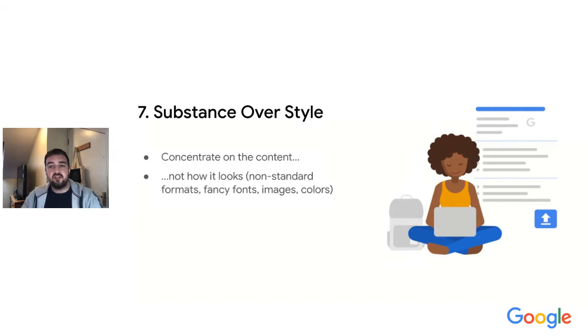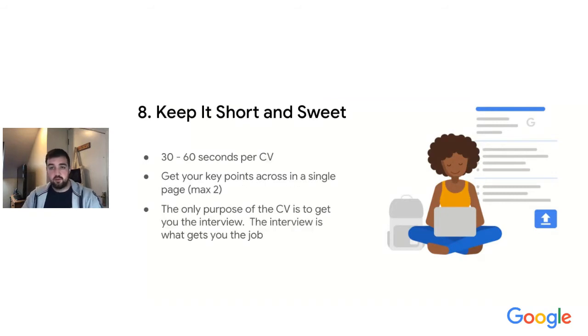When we're looking at CVs, we generally have between 30 to 60 seconds. And I mentioned that earlier. That really is the only amount of time that you have to grab the recruiter or the hiring manager, whoever's looking at CVs. This is the only chance you have to get their attention. Short and sweet. 30 to 60 seconds is no joke. It's actually something we try and pride ourselves on. Okay? This is such an important point.